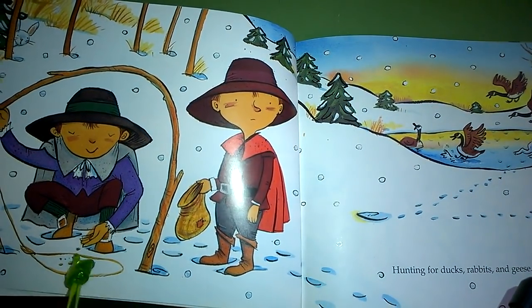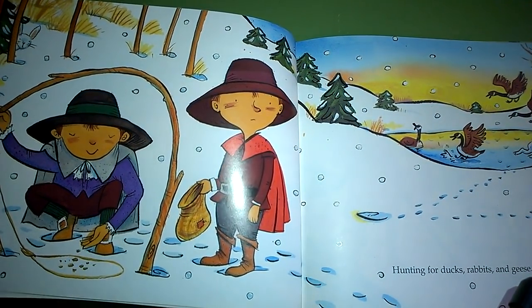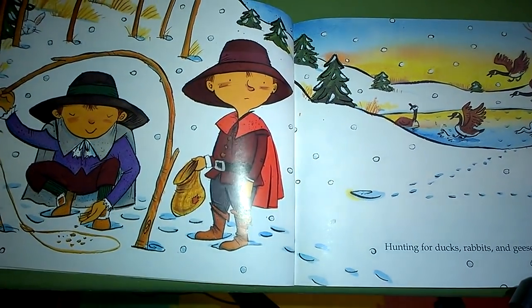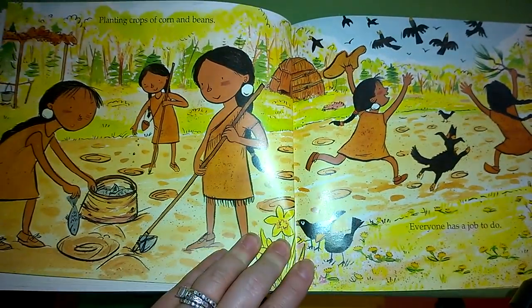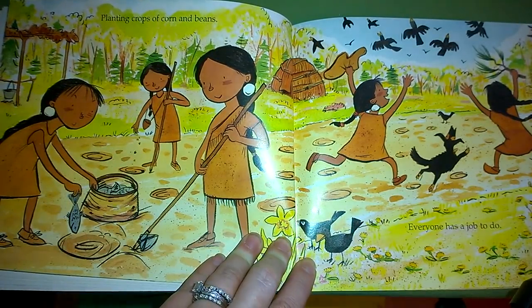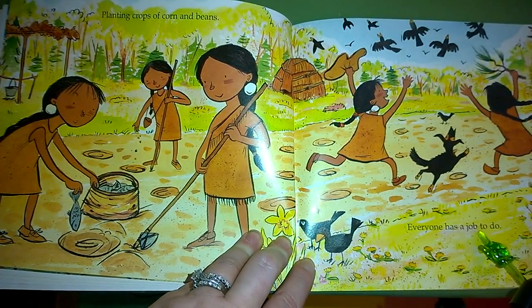See, the boy is building a trap, putting food in it to attract the animals so they can get them to eat for their families. Planting crops of corn and beans. Everyone has a job to do.